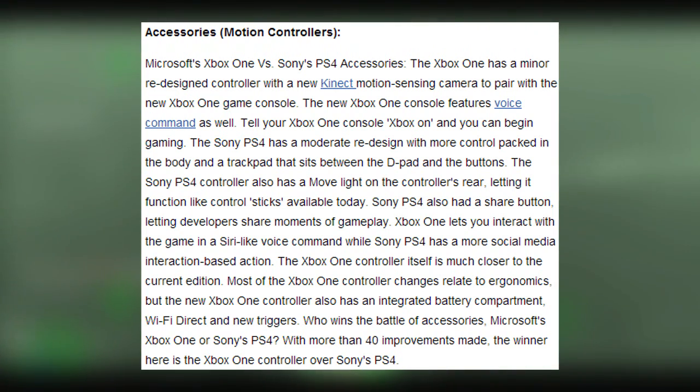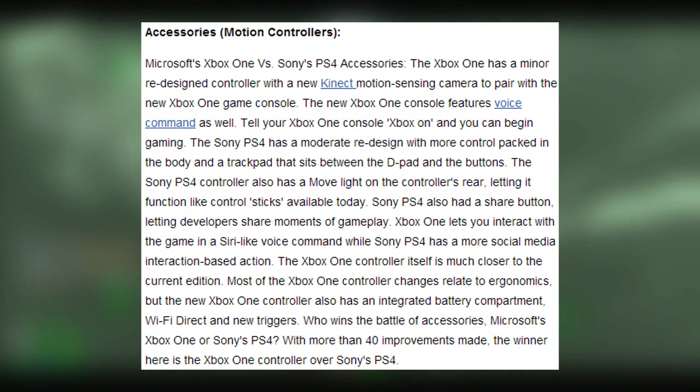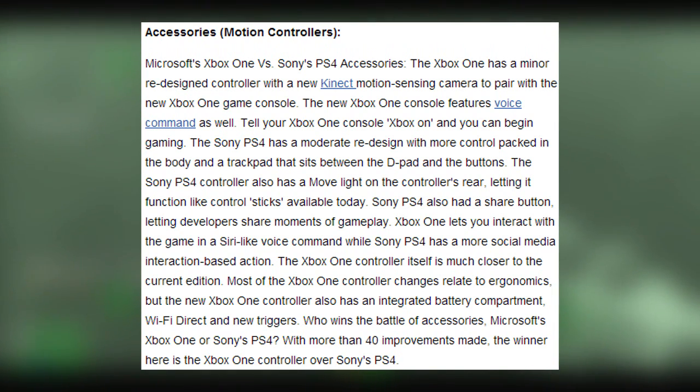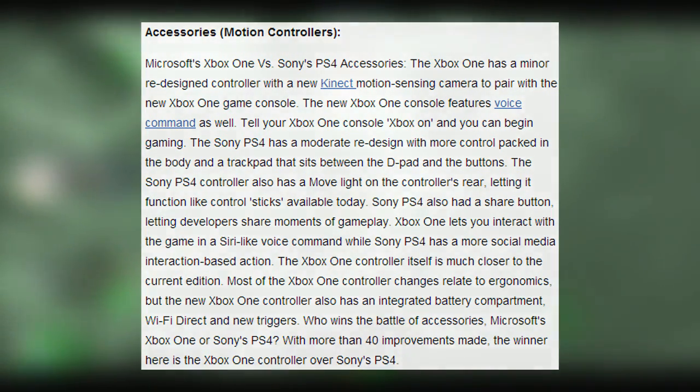Xbox One lets you interact with the game in a Siri-like voice command, while PS4 has a more social media interaction-based action. So who wins the accessories battle? Xbox One, by far. With more than 40 improvements, Xbox One is the winner for the accessories.